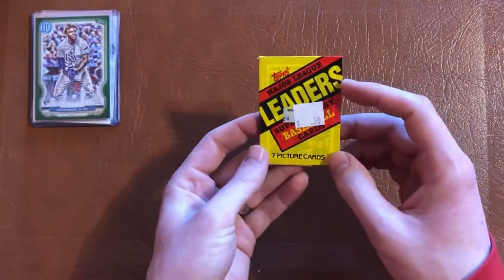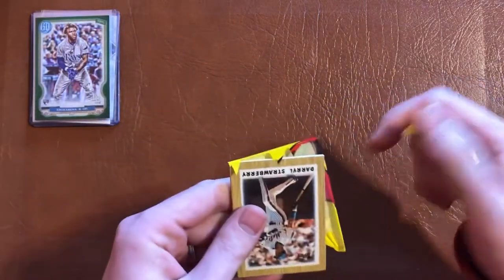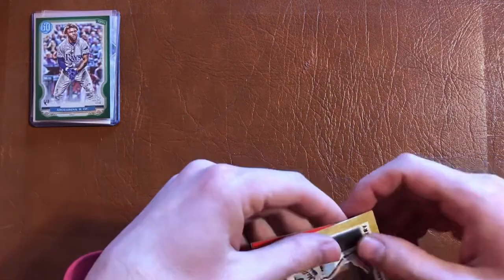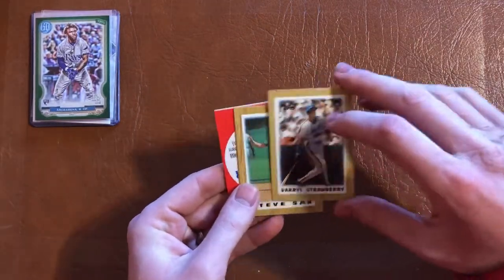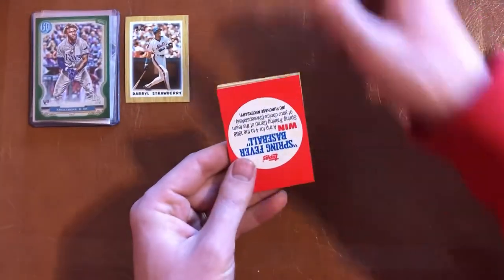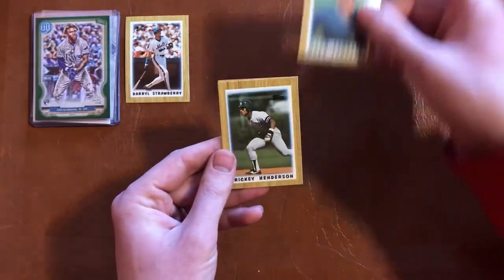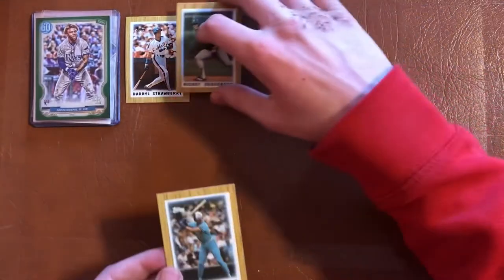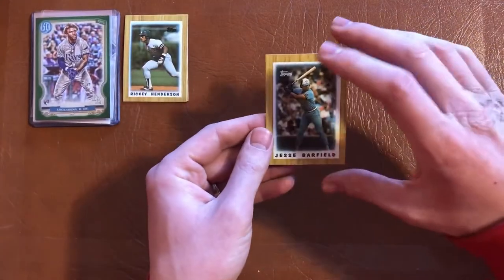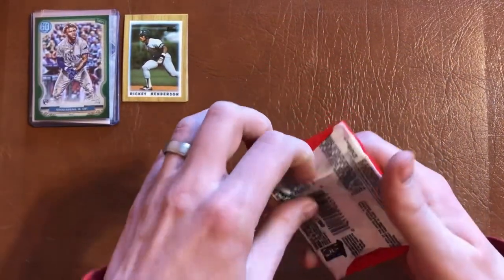So now let's rip into some random packs of cards. Let's start off with this mini pack of 1987 Topps. Starting us off, we have a Darryl Strawberry, Steve Sax, Dave Kingman insert, Ron Darling, Mark Langston, Rickey Henderson, and Jesse Barfield.